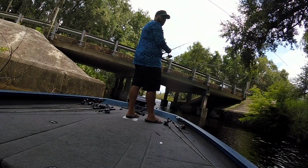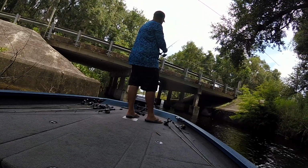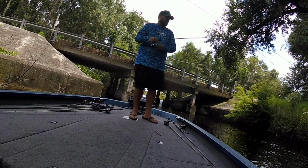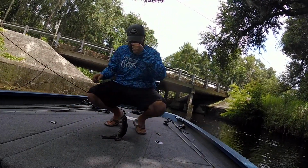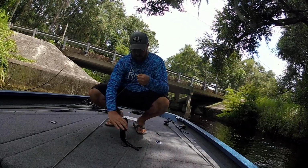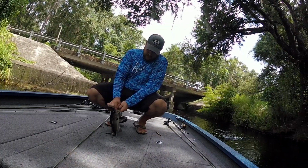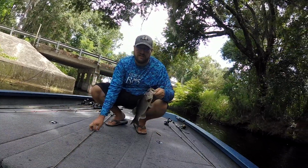Cast it beyond the bridge, which is the structure. Let that float back right into their strike. Right there. This is about as fun as it gets. Right in the roof of the mouth, going nowhere. Little fish, but this is what makes it fun, catching numbers like this.